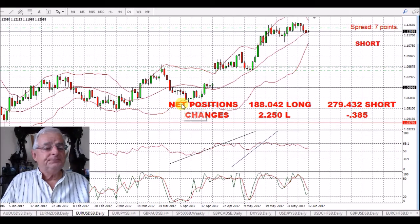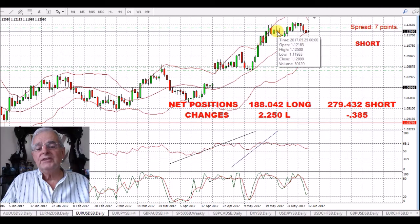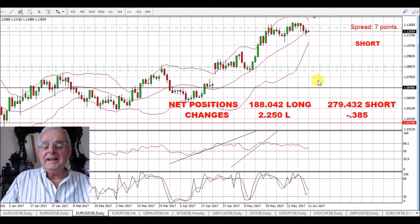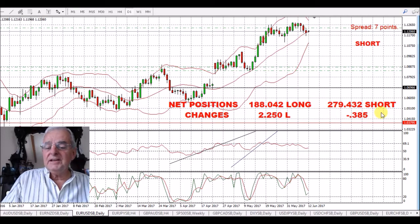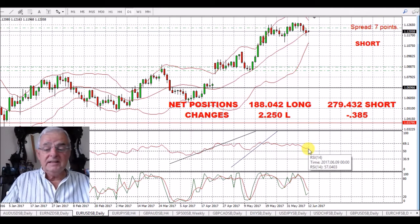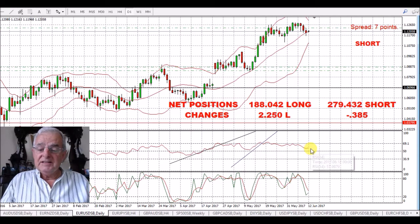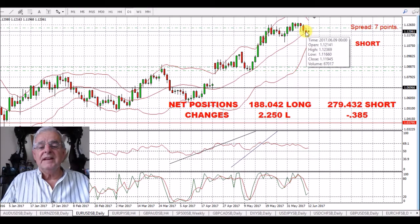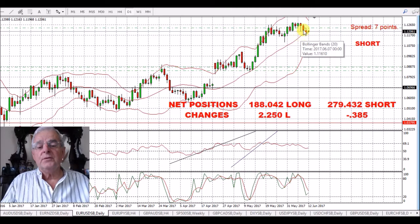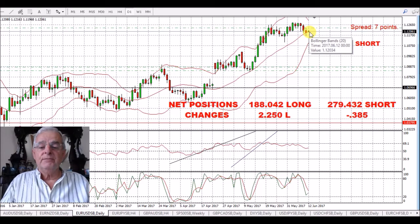Euro USD, we've seen this has had quite a few surges. The surges have sort of stepped back a little bit. We're excessively short on the commitment of traders. We're at the mid-Bollinger Band. The RSI is in the upper half, but I'm thinking this is going to shoot down now. There doesn't seem to be a lot more strength in it. So maybe towards Wednesday, I think we're going to be looking for some long red candles.